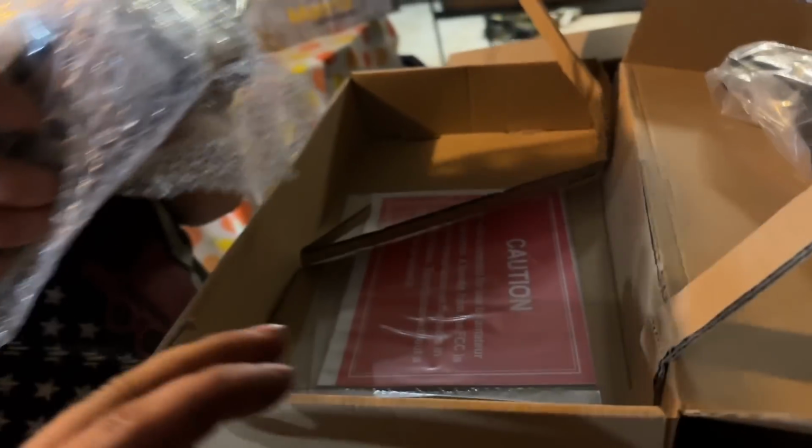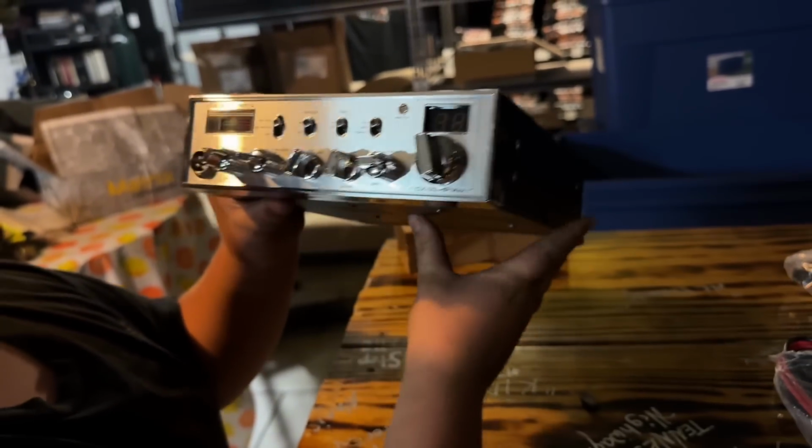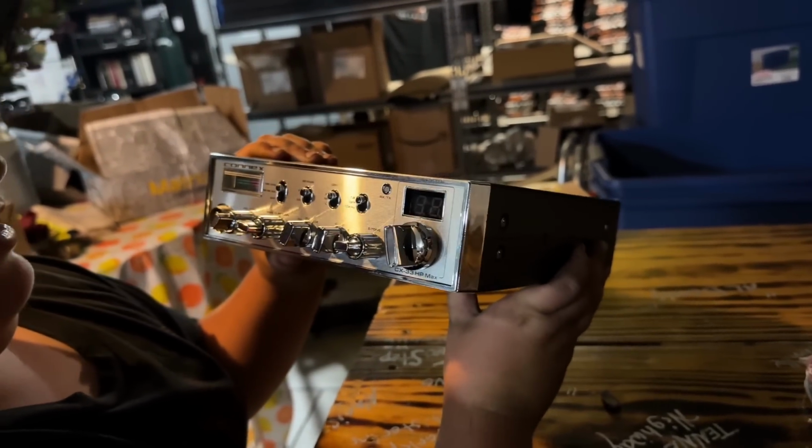I don't know why, I've been dying to do a CB video. I love CBs. I'm just a CB nut. I've got a bunch of stuff for CBs I don't use anymore. Ooh, that is beautiful. Simple, sleek, but got the power, baby.